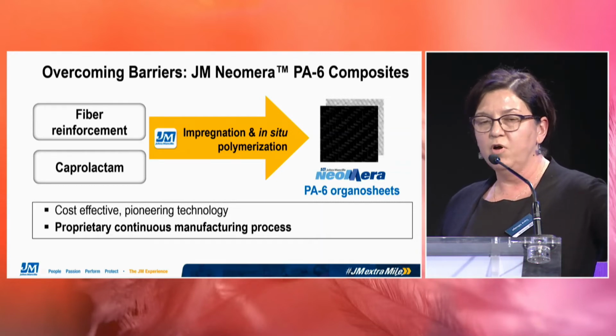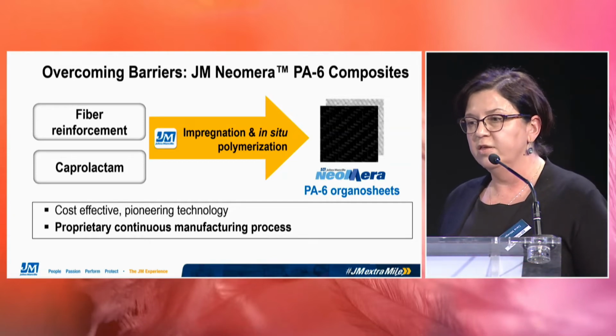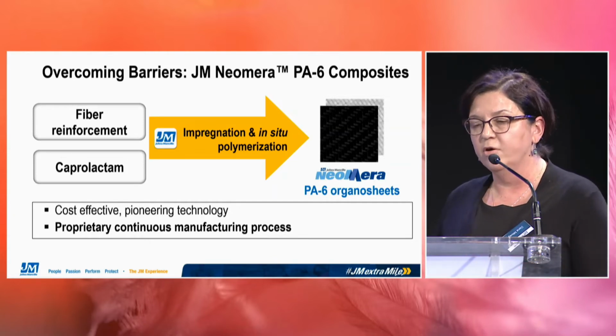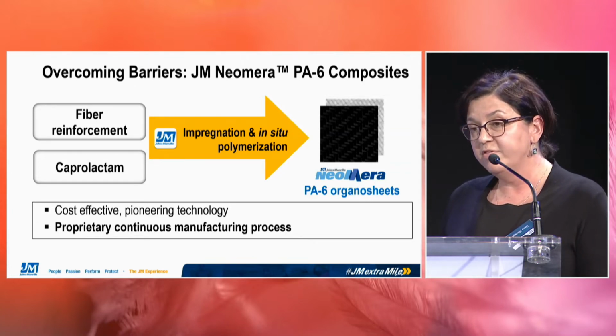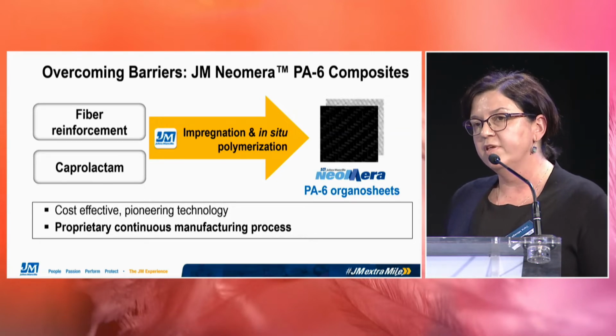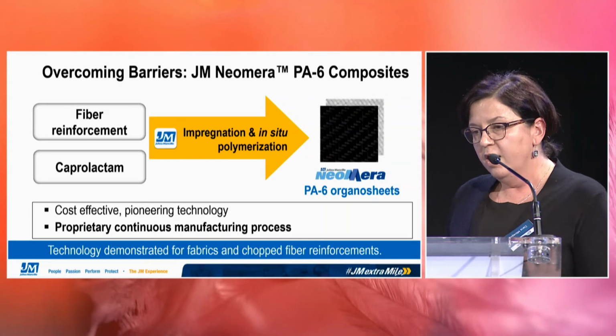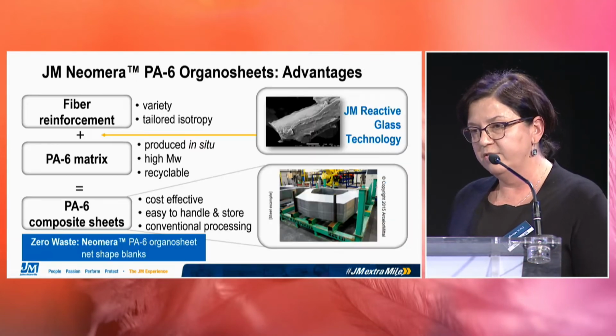So we start with rolls, we put caprolactam on, and then at the end we generate thermoplastic composites, organosheets. So this is a proprietary process, it is continuous, and it helps us, as I said earlier, bring composites to different markets and make them more affordable and more accessible. The technology has been demonstrated for chopped fibers as well.